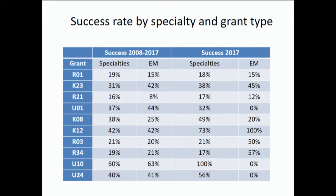through NIH. The SIREN grants, I don't know if you've heard about the SIREN network, we can talk about it later, but the SIREN network uses U grants. Big clinical trials are usually done using the U grants.